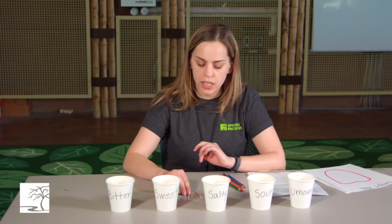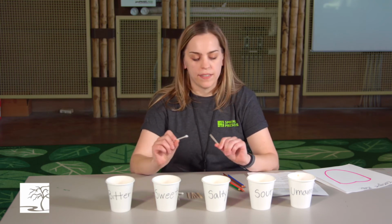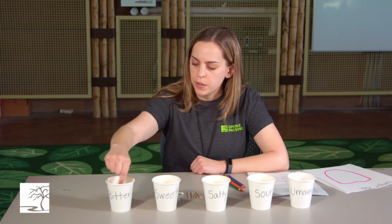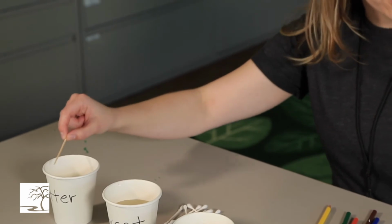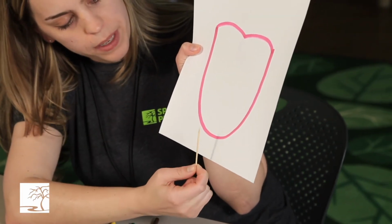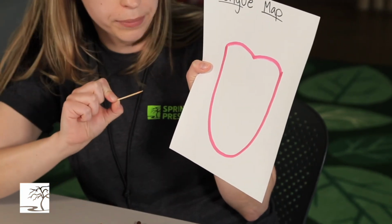Now what you're gonna do is you can use either a toothpick or a Q-tip. A Q-tip might give you a little bit too much flavor. Remember, you have to map out your entire tongue, so I'm just gonna go ahead and start out with a toothpick. You're gonna dip it into whatever flavor you wanna try out first. And then, here, I'll show you guys on the map. You guys are actually going to place it in different areas of your tongue. So you might wanna try the tip. You can try the sides of your tongue, you could try the very back of your tongue, or you can try right here in the center.